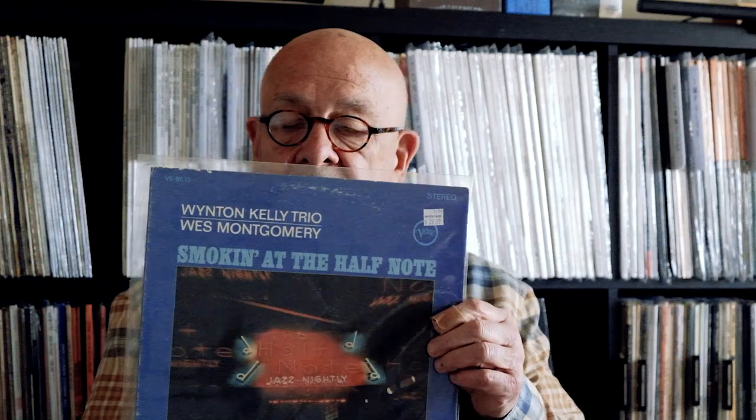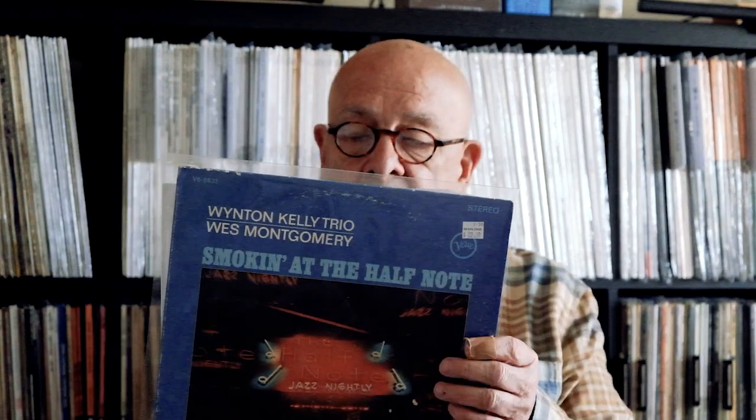But just some interesting facts about this. I have some notes, so if I'm looking down here, it's because this recording session is very complicated. It's billed as Smokin' at the Half Note, with the picture of the club's neon sign in lower New York in the Village. Some great recordings have been done there. This is Verve V6-8633. It was recorded on June 24th, I want to believe '64, if I remember right. I might have that wrong.